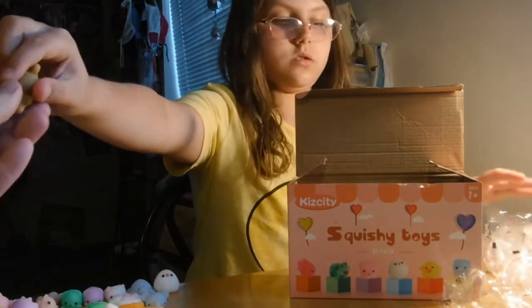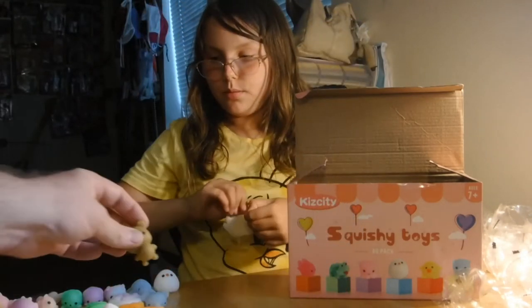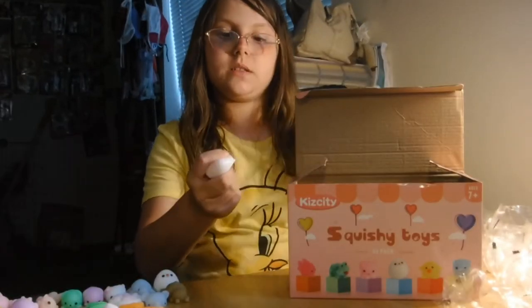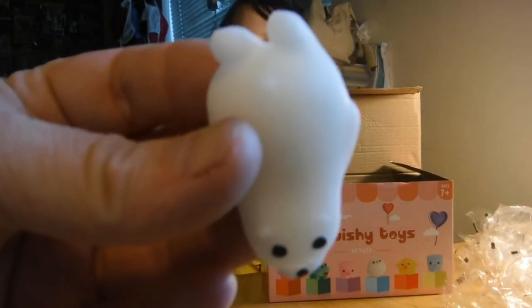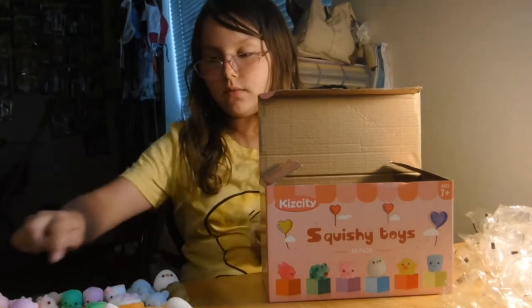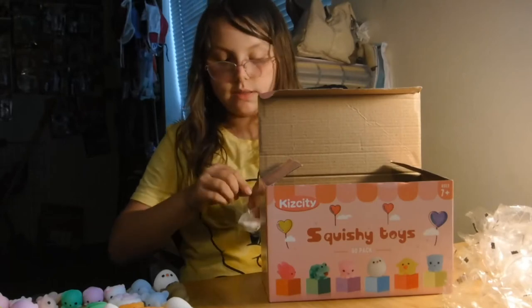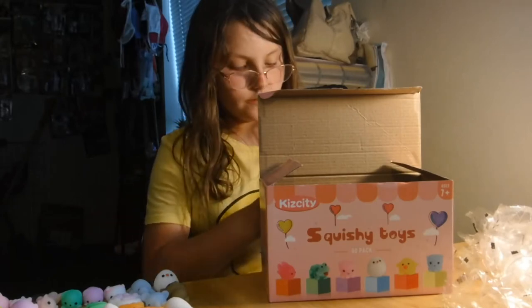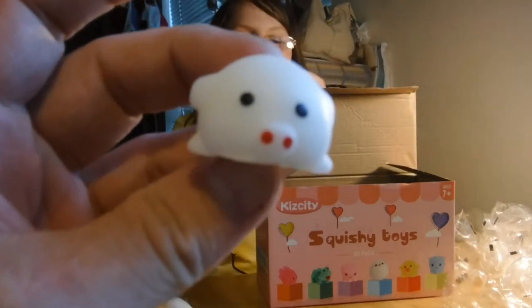Very squishy. It's a thingy. I have one of these. 8 out of 10. Actually, 7 out of 10. It's a fat pig, but white. Said that. It's not wanting to open. 10 out of 10. Actually, 9 out of 10.